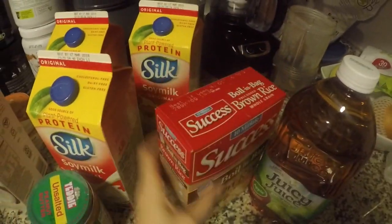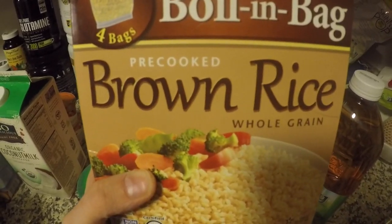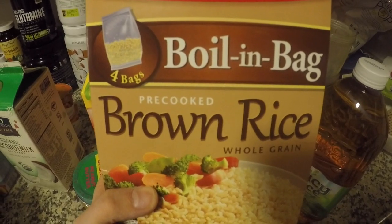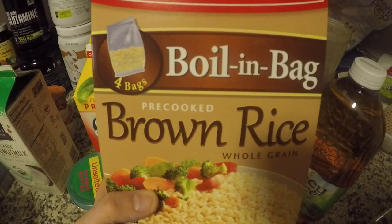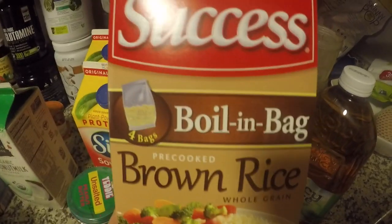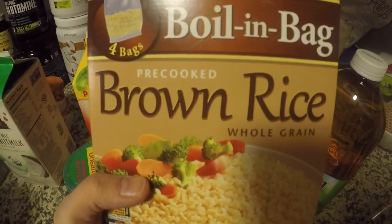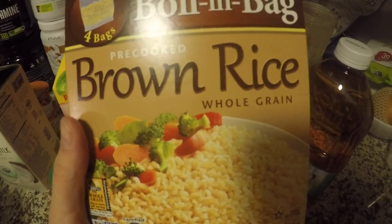Here I got some boil-in bag brown rice. We don't use this too often, but it's really, really convenient for if I need to get something cooked really quick. Or if I don't have a side dish planned for something and I need something. It cooks in 10 minutes and you just boil water and put the bag in the water. Like, you don't have to measure out the water or anything, so it's really easy to make.